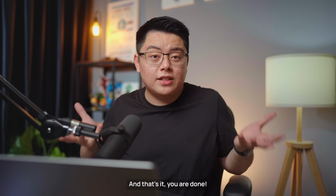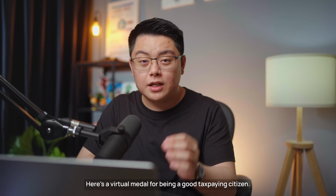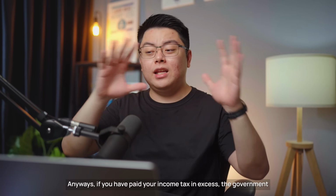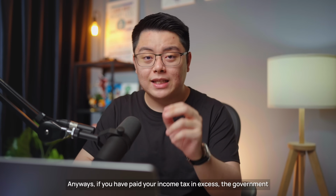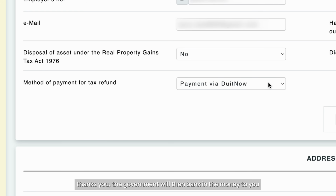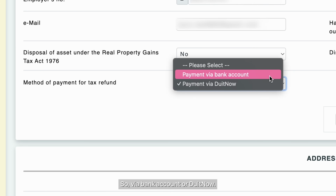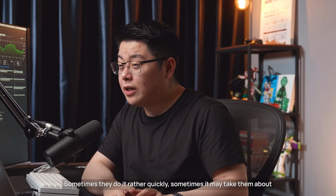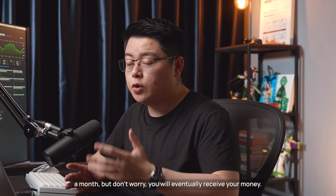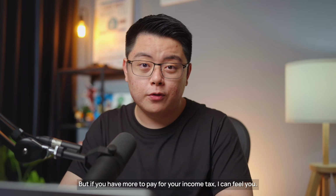And that's it, you are done. Congratulations, you have successfully filed for your income tax. Here's a virtual medal for being a good tax paying citizen. Anyways, if you have paid your income tax in excess, the government thanks you. The government will then bank in the money to you through the selected method you have chosen at the beginning. So via bank account or do it now. Sometimes they do it rather quickly, sometimes it may take them about a month, but don't worry, you will eventually receive your money.